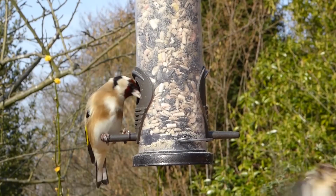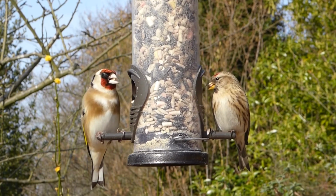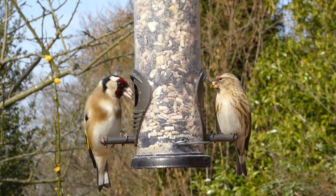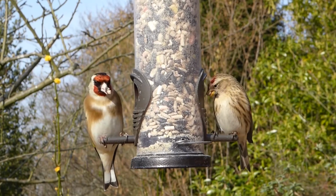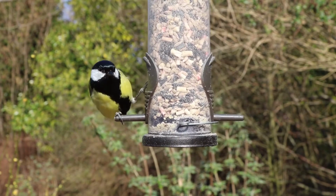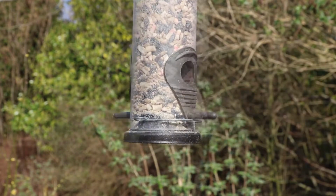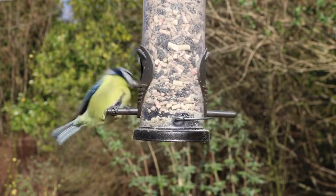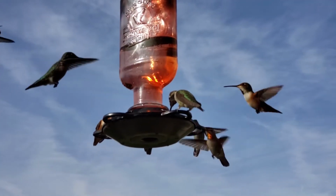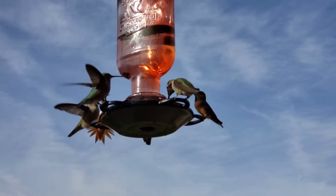This one right here is one that you can buy at a store and add the seed in yourself. The cool thing about a bird feeder like this, if you put it in your yard, is that you can watch a variety of different birds come and visit your bird feeder. If you're looking for ways to support hummingbirds, you could put a hummingbird feeder in your neighborhood.